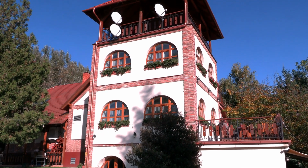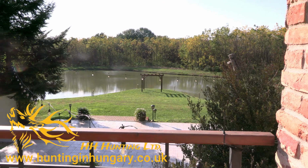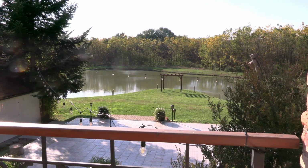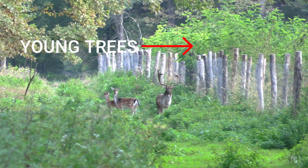We are in the beautiful southeast of Hungary with HH Hunting Limited, and boy what a spot. Everything is completely free range and the only fences you might see are to keep the fallow deer out of things.